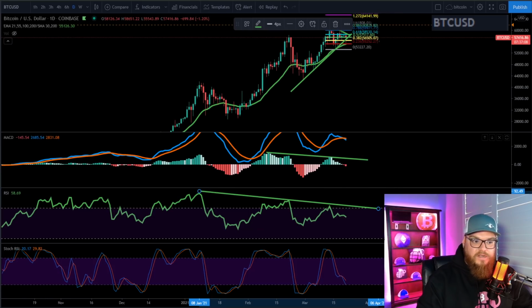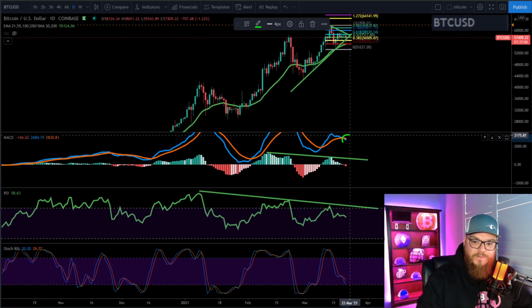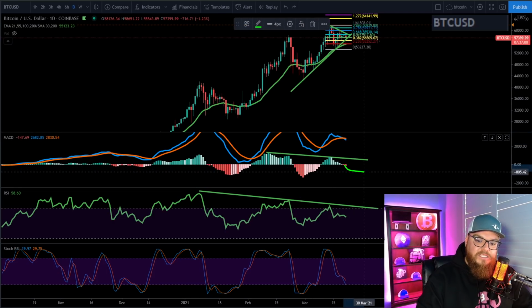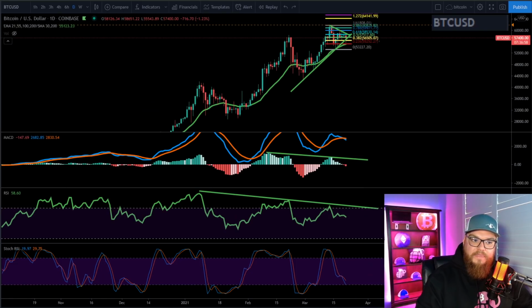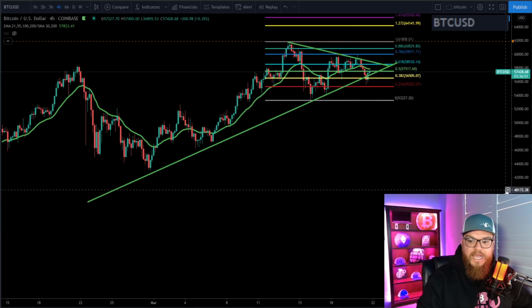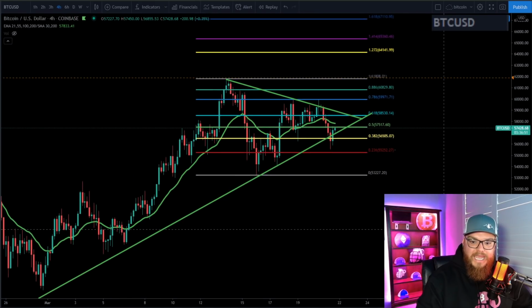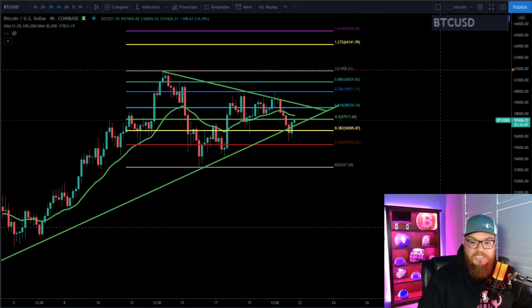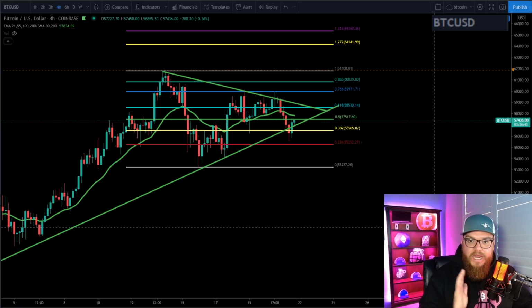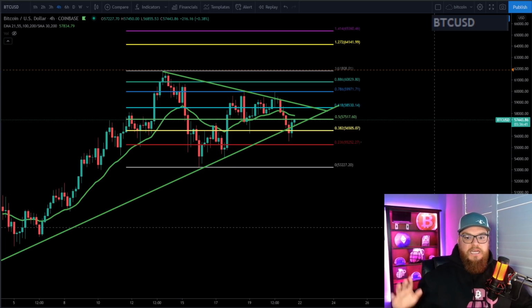Also, you can see that we're getting our cross between our 12 and 26 day moving average up here. This is a bearish cross, and we are starting to print red on our histogram down here. I think we can possibly see some further action to the downside. It's looking bearish, and it's so confusing because in the past, Bitcoin has totally negated all of these indicators.